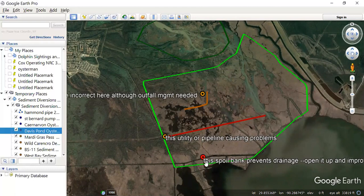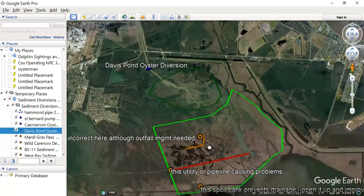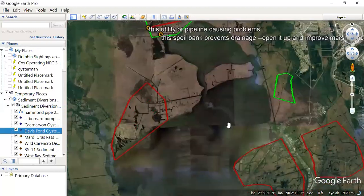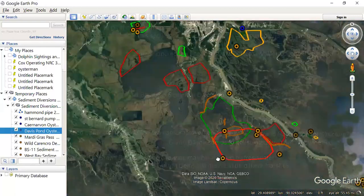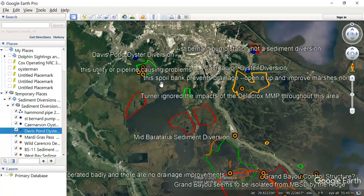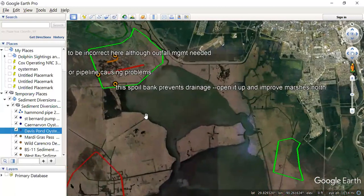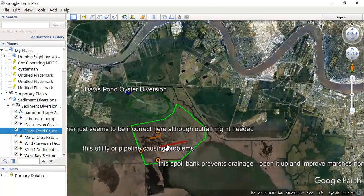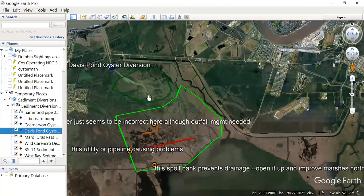So we definitely need to degrade this spoil bank, open things up, and maybe cause some suction to cause sediment to flow through here. That would improve this. But again, the point of this engineering, the reason this channel was placed here, was not to do any of this. It was to try to regulate salinities here. And that was the thinking in the year 2000. And by the year 2010, everyone realized that that was a fool's errand. It's almost impossible to regulate salinity using Davis Pond. But you can rebuild land here.